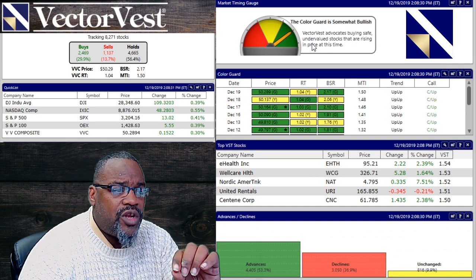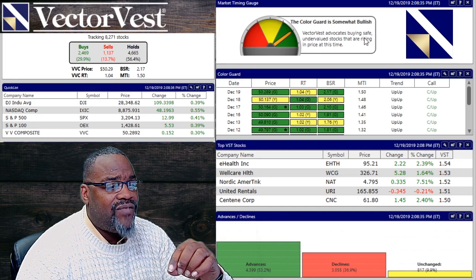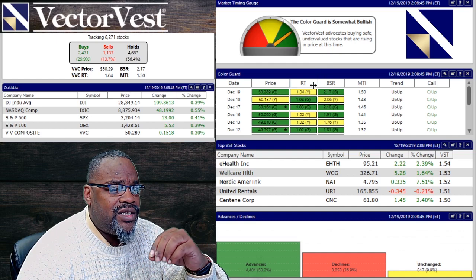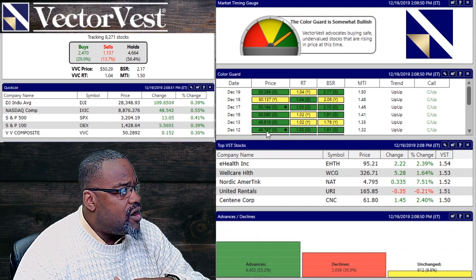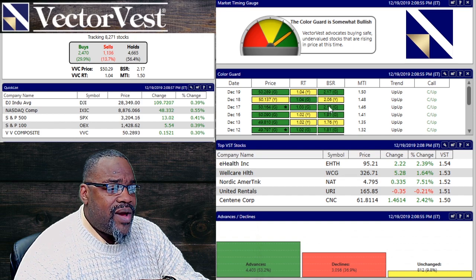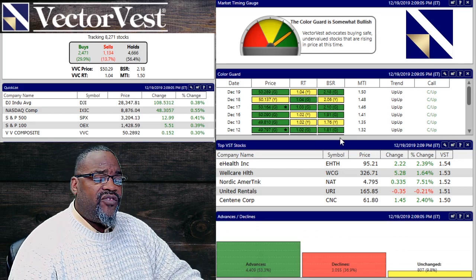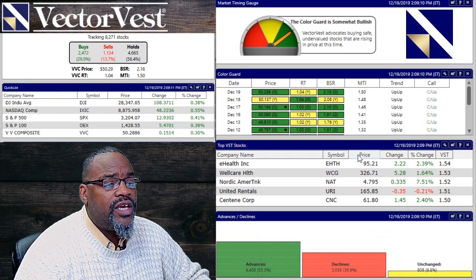VectorVest not only tells you what's going on in the market, we give you guidance as to what's going on in the market as well. VectorVest right now does advocate buying safe undervalued stocks that are rising in price at this time. We're one of the only software out there that not only tells you what's going on in the market, but we do give you guidance depending on how you invest in the market. Here's our color guard. Our color guard is our traffic light into the market, by way of how many green lights, yellow lights, or red lights you have within it. We can clearly see we've got more green lights than anything. The market is showing more signs of being bullish than anything else. So you pay attention to that and you play the market accordingly.